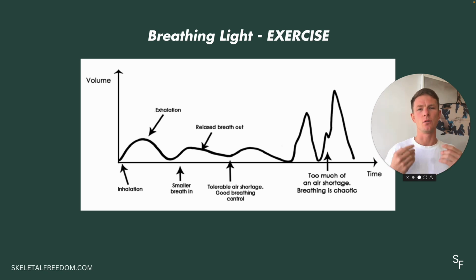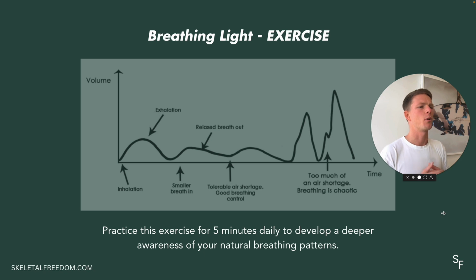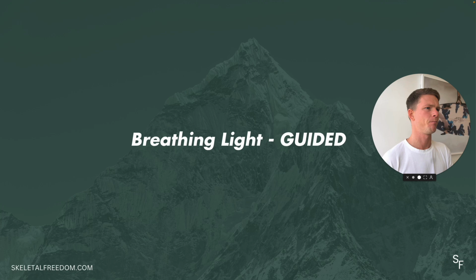Take in those normal breaths to essentially recover from the tolerance of air hunger that we're building for 30 to 60 seconds, and then come back to the exercise, okay? So essentially, if you feel a strong tolerance and then I need to breathe, let it settle back down, and then get back to slowing that down light and slow, okay? You can practice this exercise for 5 minutes daily to develop a deeper awareness of your natural breathing patterns.